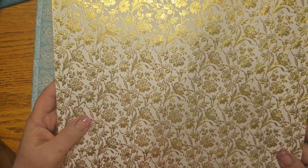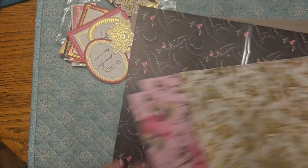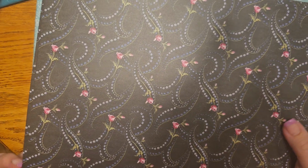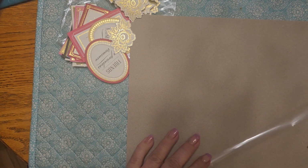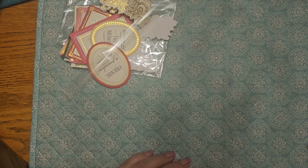Oh, love that. Look at that. Look at that shimmer. Gorgeous. Yes, I'm very happy with this set. And the last paper, this is gorgeous. And this. All right, you guys. Ooh, and I even get a nice piece of good cardboard there.